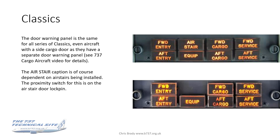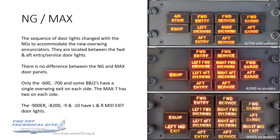With Classics, the situation was a whole lot more straightforward. The only difference was whether you had air stairs or not. And that's it. The 300, the 400, the 500s, and all cargo versions thereof all had the same door warning panel, which has these basic 8 lights, or 7 lights if you didn't have air stairs. For the NG and the MAX, it all got a little bit more complicated with the introduction of overwing exit annunciators. They were put in between the forward and aft entry and service door lights.